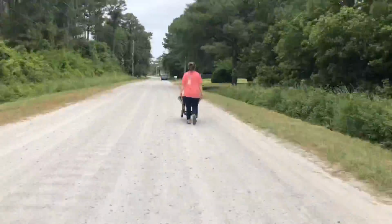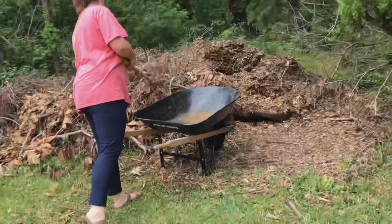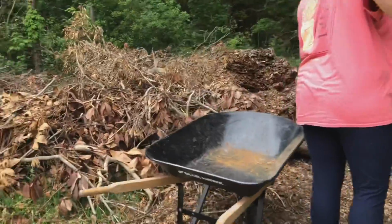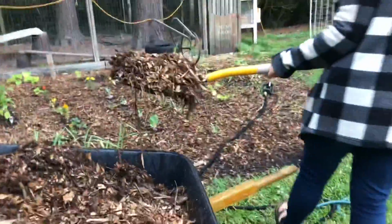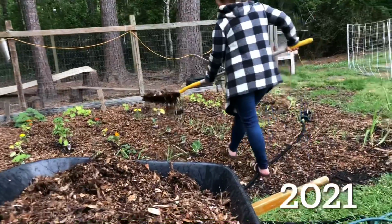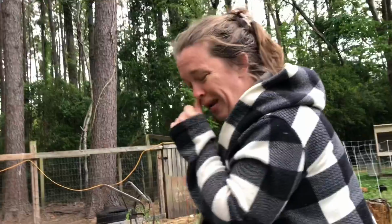Yeah. Now it's time to get the wood chips, and this year our neighbor is actually sharing his wood chips with us. Scaring any critters out of the wood pile. Wood chips help conserve water, they help control weeds, it helps from soil erosion, and it helps to support seeds and growing plants.